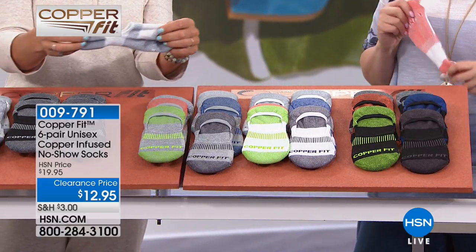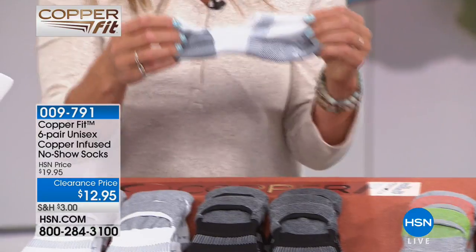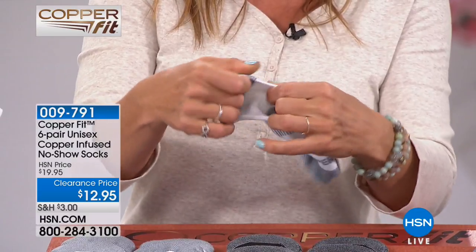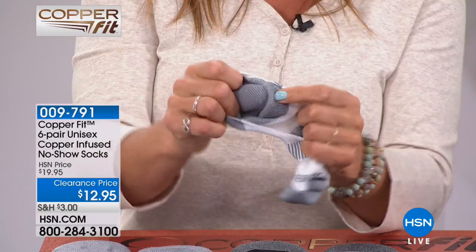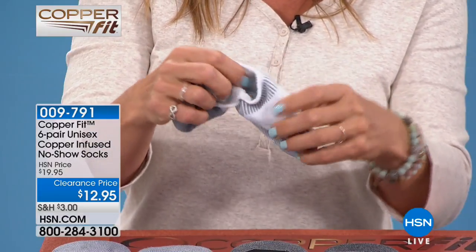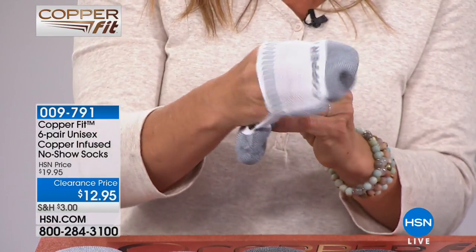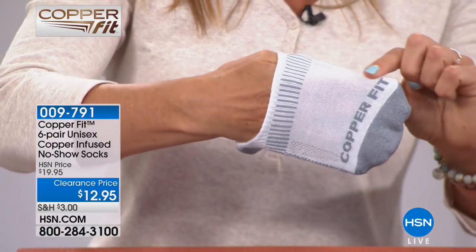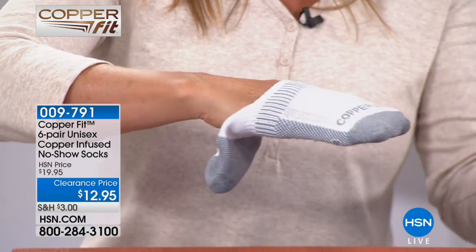And I think most of you might think, oh, it's a no-show sports sock. It isn't. It's an everyday sock that you can wear with your normal shoes because there isn't the added bulk that you usually get in a sports sock. So the padding here is right where you need it, on the heel, along the footbed, and into the toe. But the top part is all about ventilation, keeping your socks moisture wicking and anti-odor. It's all about keeping them fresh and not sweaty.